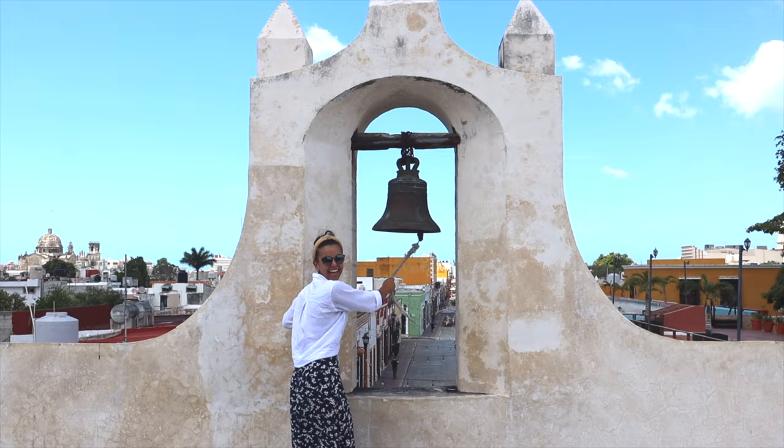I cannot believe I'm saying this, guys, but we are already halfway through our 70-day trip throughout the Yucatan Peninsula. Isn't that crazy? That's insane. We have seen so many beautiful places here in Mexico, and right now we're in a city called Campeche, and today we're heading on our first day trip outside of the city.